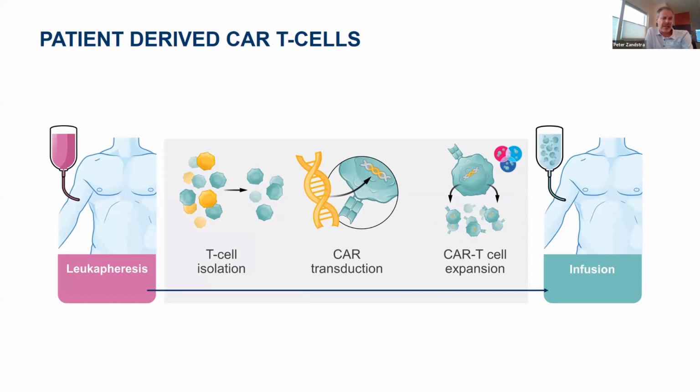Typically, they're isolated from patients through leukapheresis. They're transduced in vitro with targeting moieties, chimeric antigen receptors, for example, and then expanded with beads and other technologies outside the body before they're infused back, where the targeting moiety then guides the T cell to act against a specific cancer, usually a blood cancer, in most cases a B-cell lymphoma.